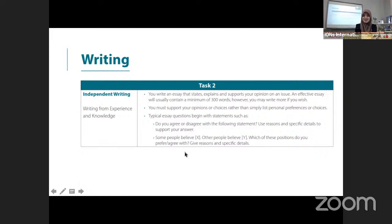Yes, usually this is the type of question, just like an independent speaking. Do you agree or disagree with this? Some people believe X, other people believe Y, which is the one that you agree with? So, agree/disagree questions. And usually, an effective essay contains a minimum of 300 words.